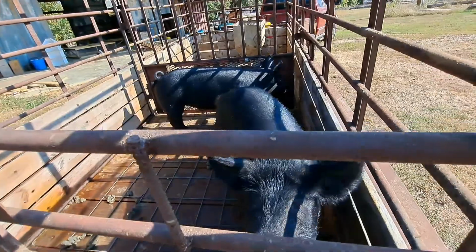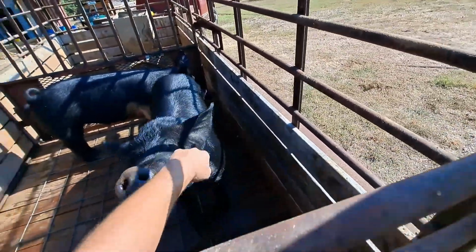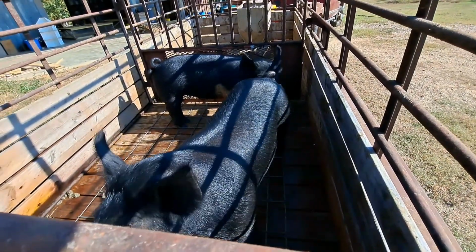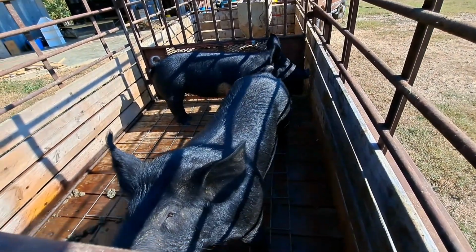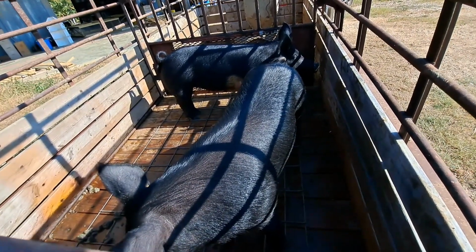And I think that's kind of interesting because so many people talk about how pigs, they're so difficult to get loaded. Like, that's the main thing that I've heard. And so, anyway, I just thought that was kind of funny. But I'm going to go ahead and touch on the rest of what I wanted to talk about today.